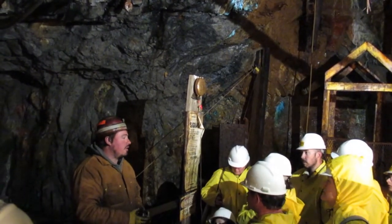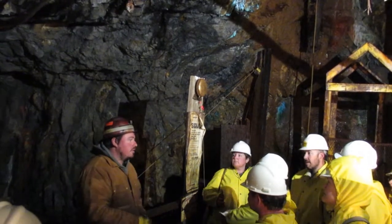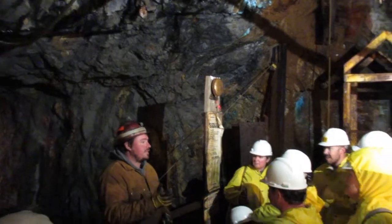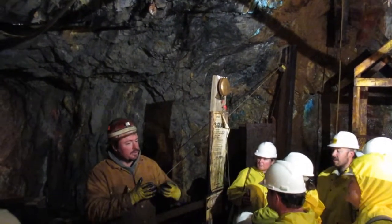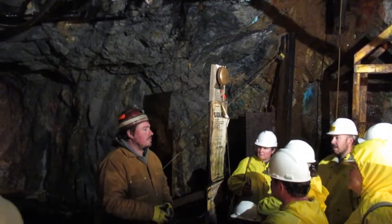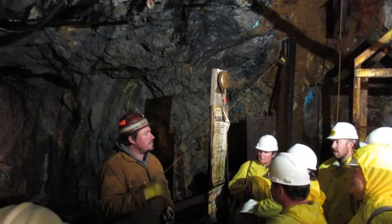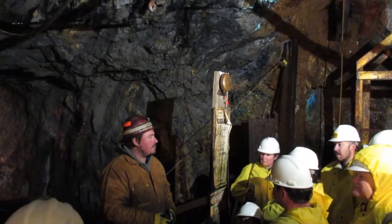Yep. So in hard rock mine, you get paid portal to portal. In a lot of coal mines, I worked in the coal mines for a while too, you get paid face to face. The face is where you're advancing your tunnel. And in the coal mine, it was the same kind of commute. It was about an hour and a half one way. That's on your own time. So I mean, we're always racing.